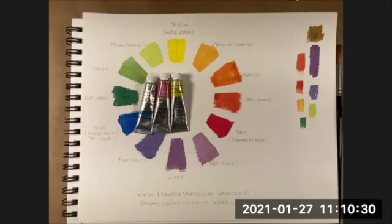Once COVID's over, if you're in Manhattan and you can visit, it's like an apothecary for color, for artist colors. And they also have recipes on their site. So if you want to actually make your own watercolor, they've got recipes for doing that. And that's kind of a fun thing.